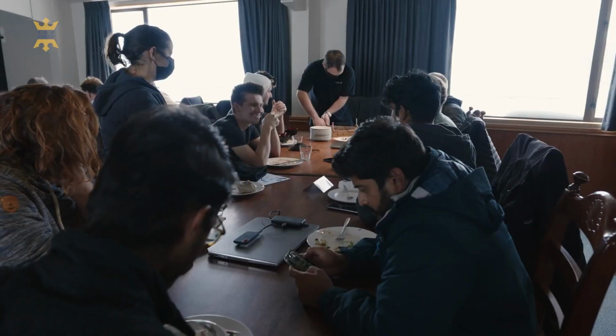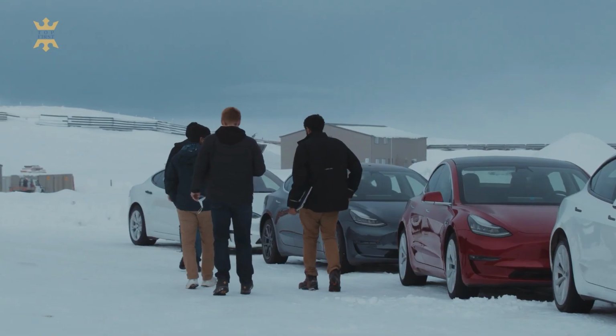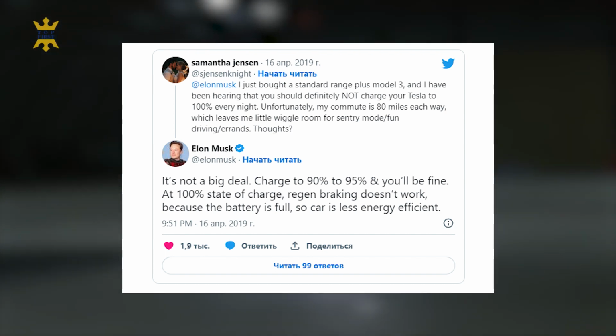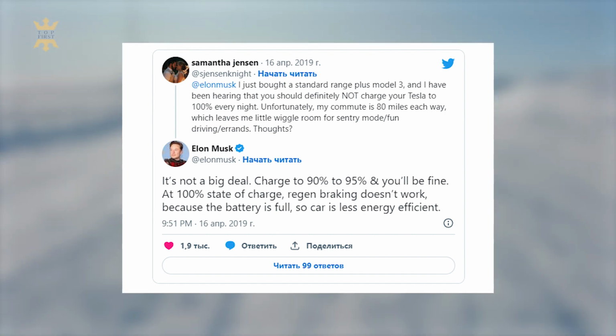In a Twitter exchange, Elon Musk pointed out another nuance why a full charge is not always a good thing. In response to a question from a Tesla Model 3 owner who asked Musk if he should regularly charge his electric car to 100%, the Tesla CEO replied that he should charge the electric car to 90% or 95% in order to be able to take advantage of regenerative braking.